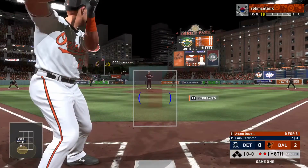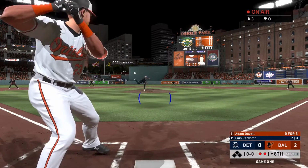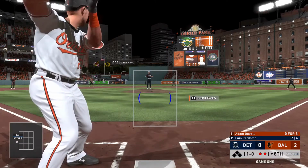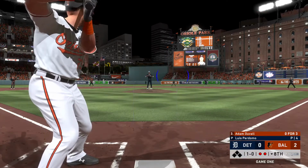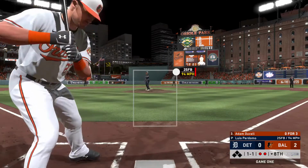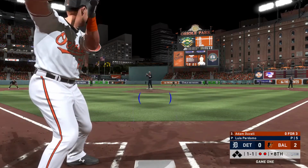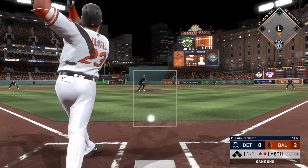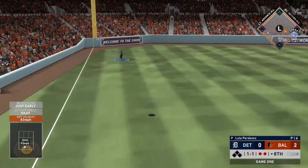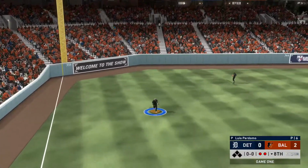Now in the box, Adam Duvall. He could really use a knock here. 0 for 3 in the game so far. And a good slider here to start the at-bat, but it's ruled a ball. 1-0. Checks his swing, but this pitch is right there for strike one. Pulled high in the air out to left field. Cespedes is there. He makes the play, and that'll end the inning.